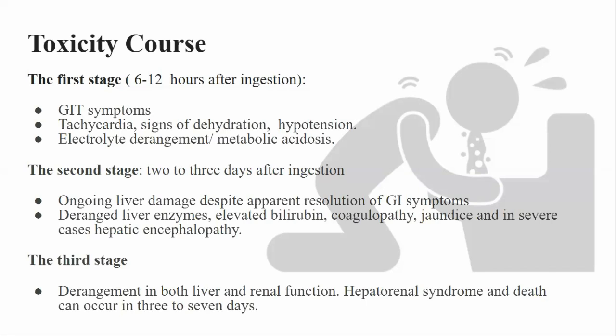Third stage, so continuously ongoing liver dysfunction, but now your kidney is also involved. They can have hepatorenal syndrome. And in most cases, this is often quite fatal, and death can occur in 3 to 7 days.